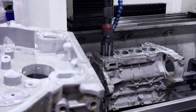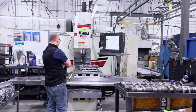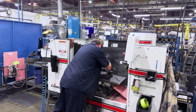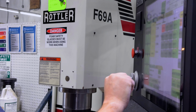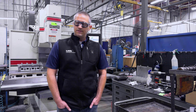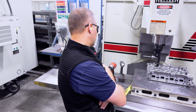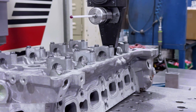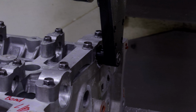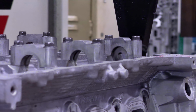So with the Rottler equipment, especially some of our newer CNC machines, it reduces our labor. They are very easy to train on and easy to program. We use, for instance, the F69A here that we use to bore cam lines. Is one of our critical pieces of equipment.